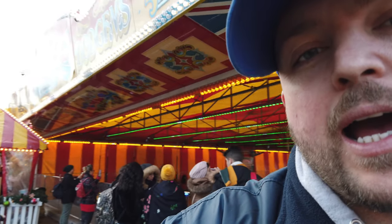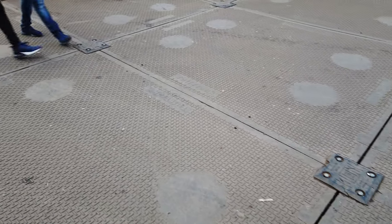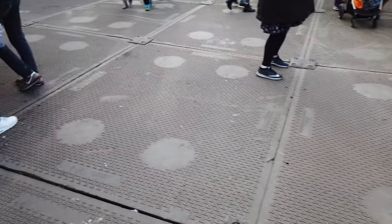In regards to accessibility for this site, there is flooring down for the whole of Winter Wonderland, so if you are in a wheelchair or you do have a pushchair, it is easy to push those around. I'll just give you an example of what the floor is like. So you've got all the paneling on the floor, it's absolutely no bother with a pushchair or a wheelchair, okay?